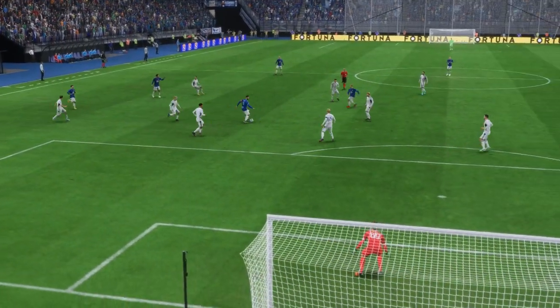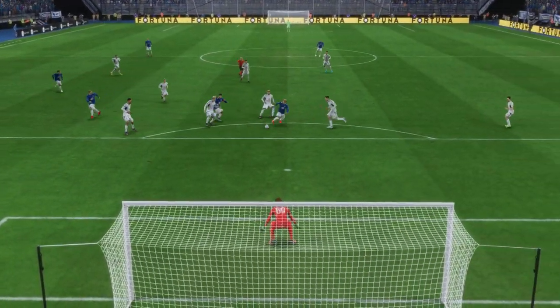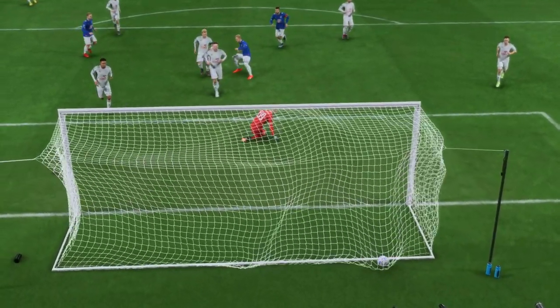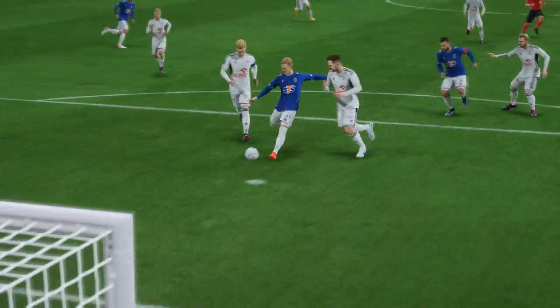Well, let's see this again. The vision to play this through ball is superb, and when he gets onto it, he decides to go for power. It's a really emphatic finish, which gives the keeper no chance.